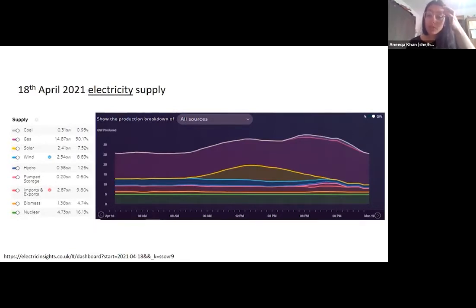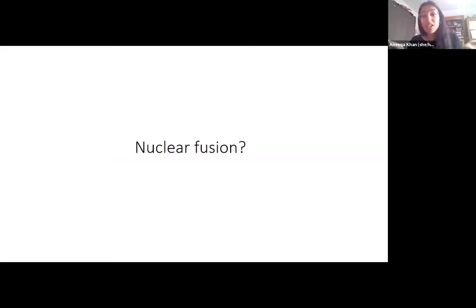And at the moment, what we use to fill that gap is gas. So around 50% of our electricity was coming from gas, which is really not acceptable if we want to be meeting those climate targets that we've set and dealing with climate change. We need to have something that will provide a stable base load of energy, but not be dependent on the weather. And this, we hope, potentially, is where nuclear fusion could play a role in the future.